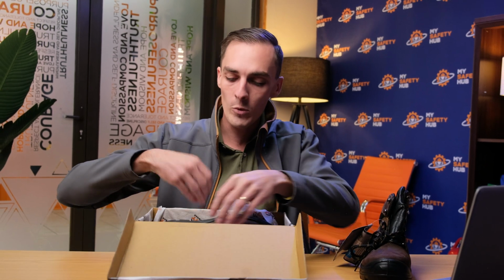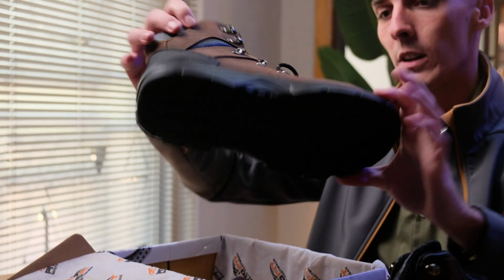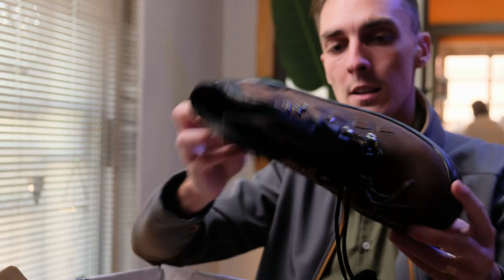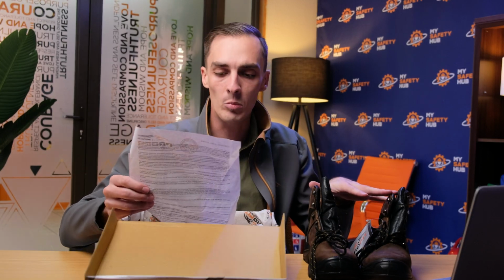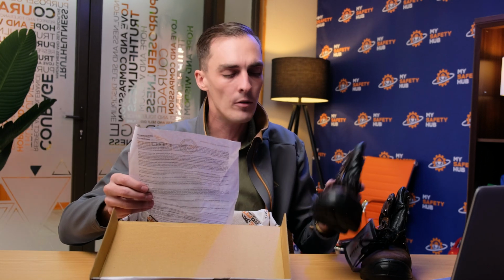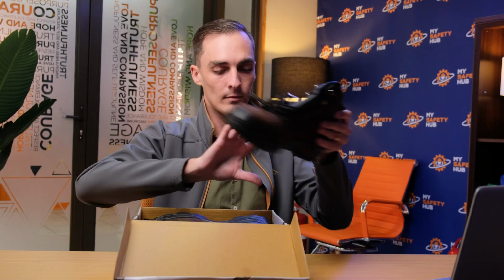Now again, let's look at what else is in this box. Again, we have the second safety boot, obviously. We have that very nice cleaning cloth that we spoke about, and yet another set of cleaning instructions here that gives you the full breakdown of this safety boot. So in my opinion, a very, very nice looking safety boot, and very light at that.